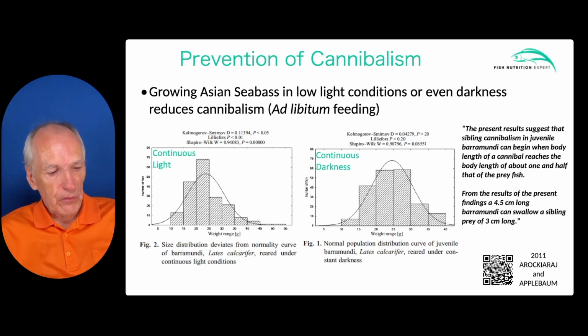So in this situation, what's happened is these larger fish are eating the smaller ones, which is skewing this population. And they're picking animals about 70% their size, so they're taking fish out of this size. They're not interested in the small ones over here. But in this one, where they're growing in the dark, they are basically swimming around, but they're not really seeing one another. So there will still be some cannibalism, but very little in this situation.